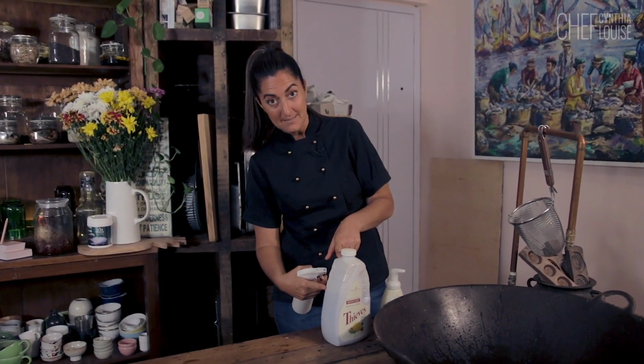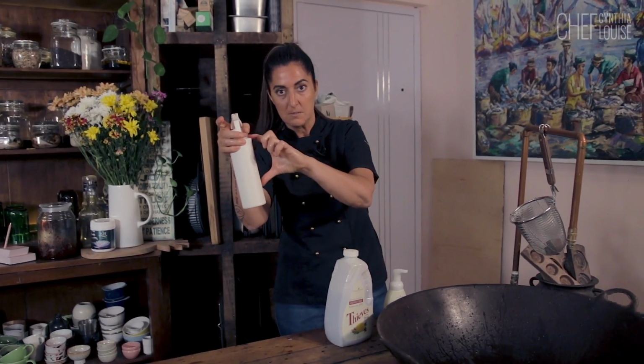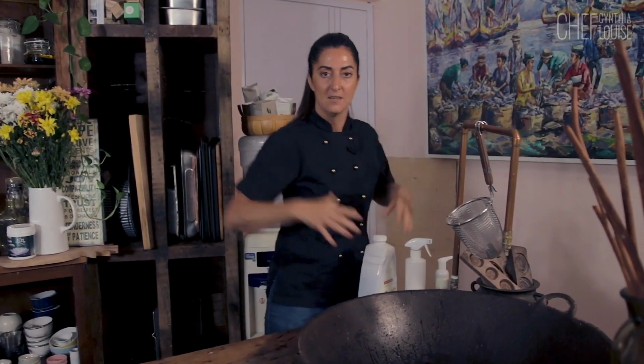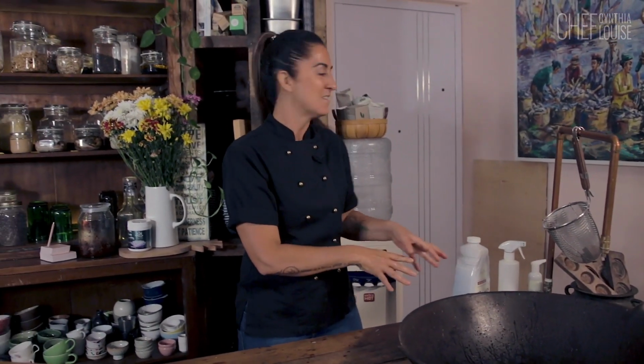This has been a year, and this is how much I've used. This much goes in the bottle, and this much goes in this much water. Everything. It's just my all-purpose cleaning situation. So for those that are constantly asking me what I use, that's what I use.